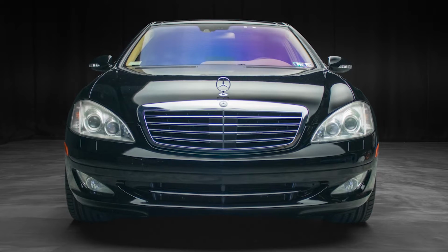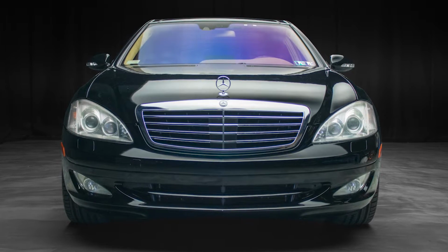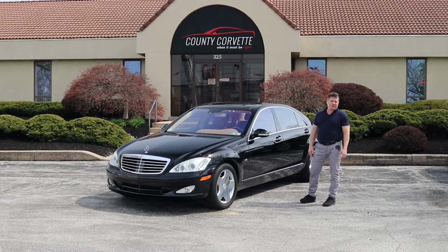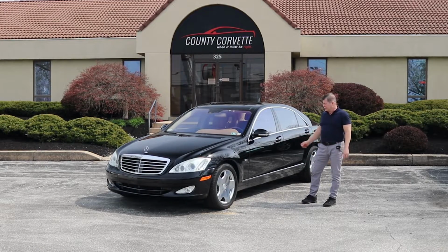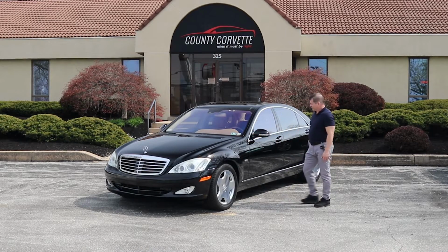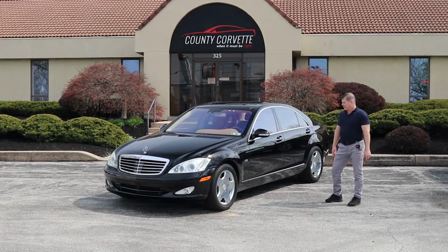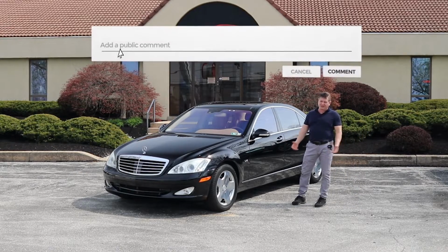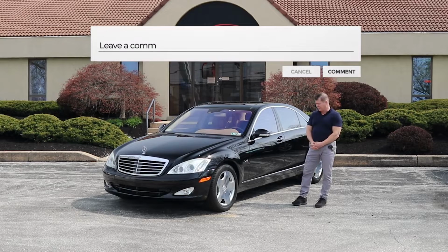There was a little chip here that has been hand filled. It's not a flawless concours car. It had some chips and scratches. There's a couple of touch-ups on here, but you probably wouldn't see them unless you were looking for them. I just always kept the car as perfect as I could as a driver. I put 70,000 miles on this car.